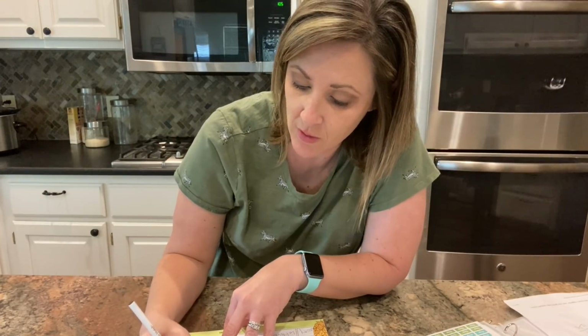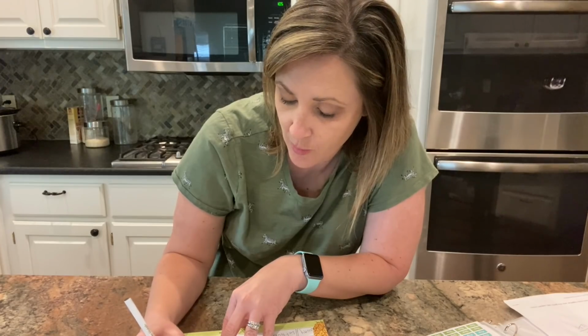Okay, so I know that I need pineapple or pineapple juice for that recipe, and that recipe is coming from a website called celebgood.com. I'll leave it linked down below.